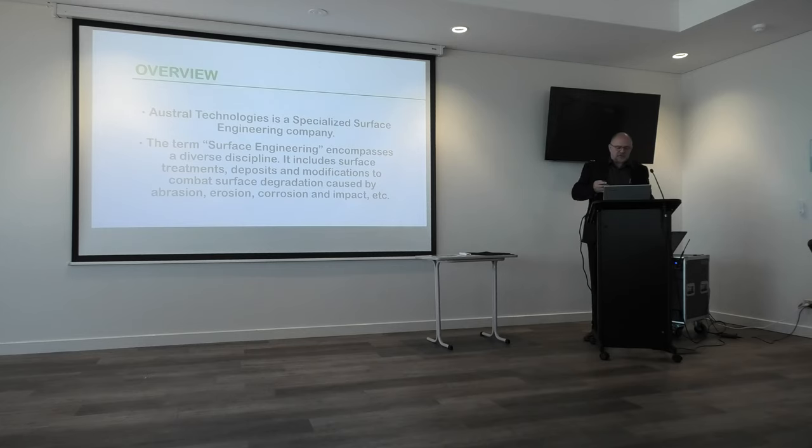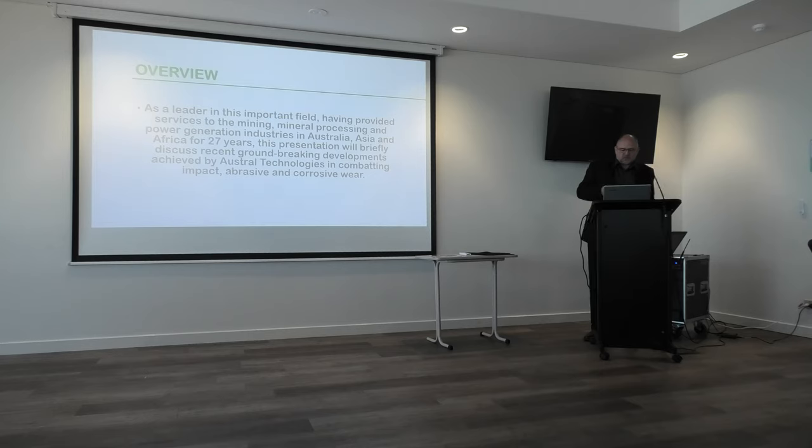So just as an overview, this is Austral Technologies. We're a surface engineering company. We've been involved in mining, mineral processing and power generation for many, many years. And we look at surface technologies, and that might be hard facing with PTA, as Paul has mentioned before. It might be open arc wires. We don't really work on a lot of submerged arc wires. We do some metal spraying, but try and look at whatever technology is available to suit a particular application.